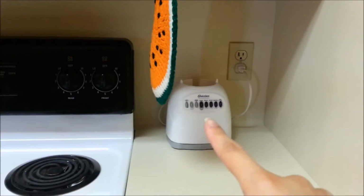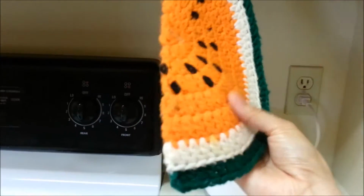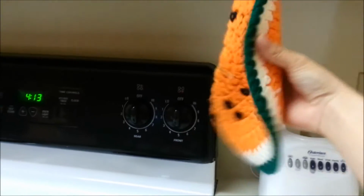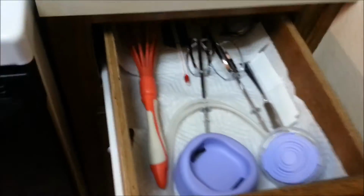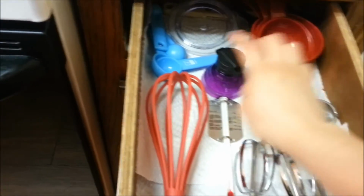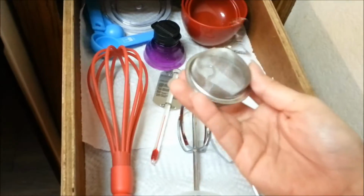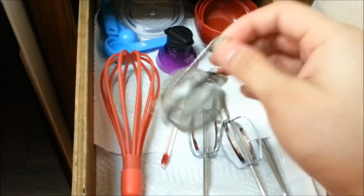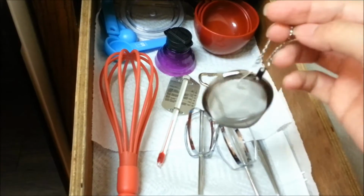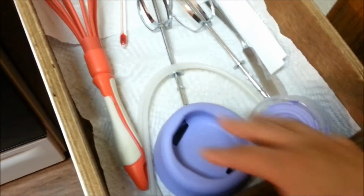My blender's here, which right now is drying up, and this is just a little mat that I use to put my hot pots on top. And then here in this drawer I keep baking stuff, like measuring cups and a thermometer, and this is to put tea in there, like loose leaf tea. And this is from my breast pump.